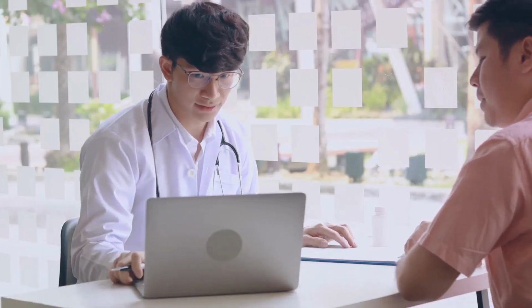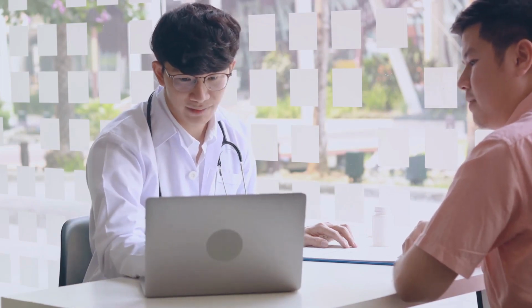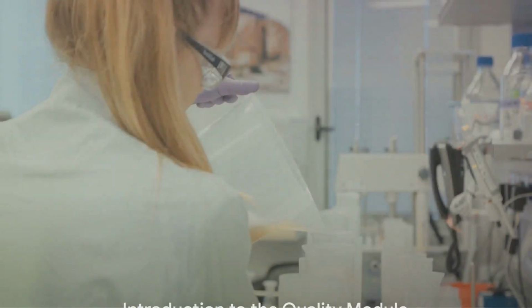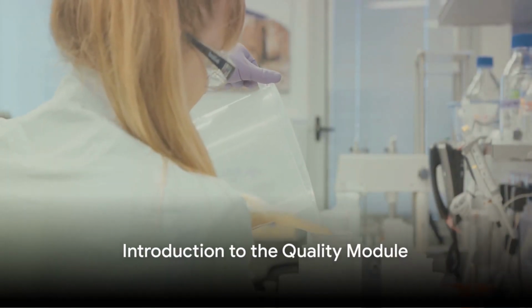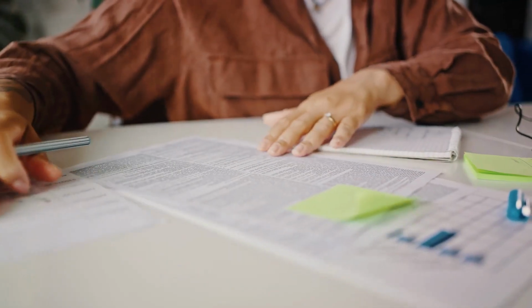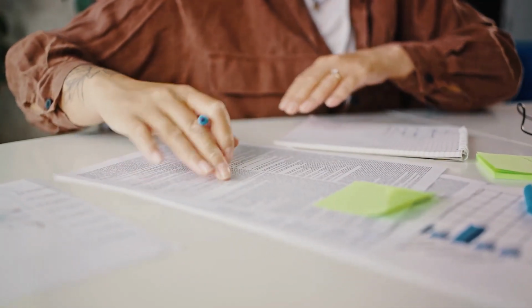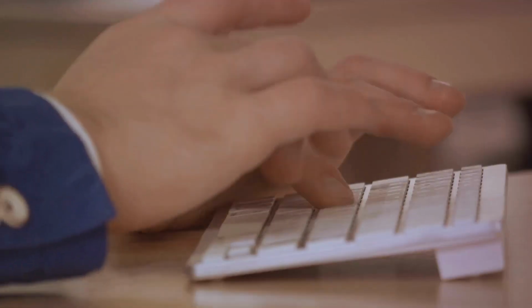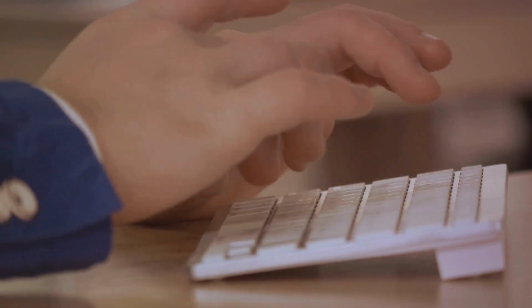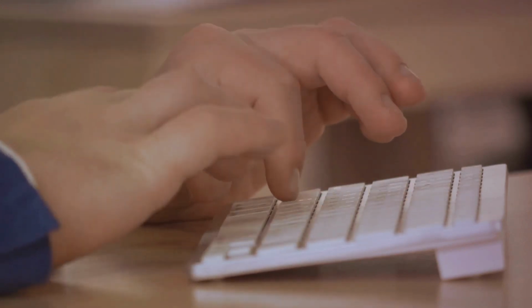Stay tuned as we delve into the intricacies of the quality module, a pivotal document in the regulatory submission process. Ever wondered how a drug makes the journey from a concept in the lab to a market-ready product? It's a journey filled with rigorous processes and meticulous documentation. One such crucial document is the quality module, a cornerstone in the regulatory submission process for new pharmaceutical products. Today, we're going to walk you through the process of preparing this pivotal document, breaking it down into easy-to-understand steps.